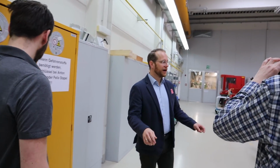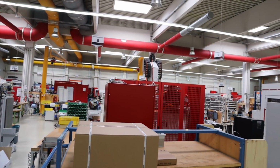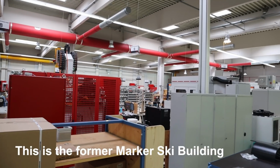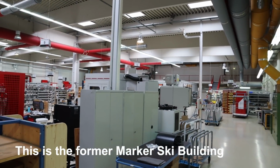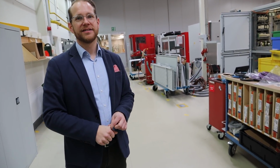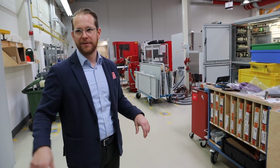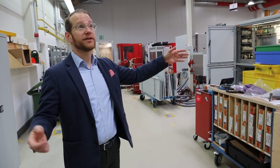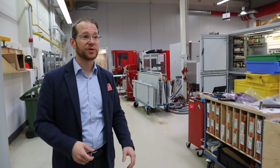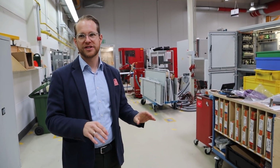So into the facility itself. This, by the way, was a lucky incident for us roughly 10 years ago. This is the former Marker ski binding building, and we bought it 10 years ago. Today, this is one of the biggest buildings in the whole area, and for us, it's perfect, also in terms of climate control and air conditioning. So that was just perfect.